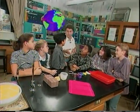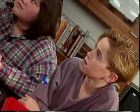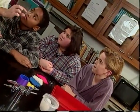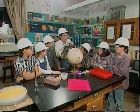And the Earth isn't something that just kind of lumbers along and orbits around the sun. No, it's something that's got activity under the ocean. It's got activity under the surface. And a lot of times we can't see that activity unless we want to do this. Earth surgery!